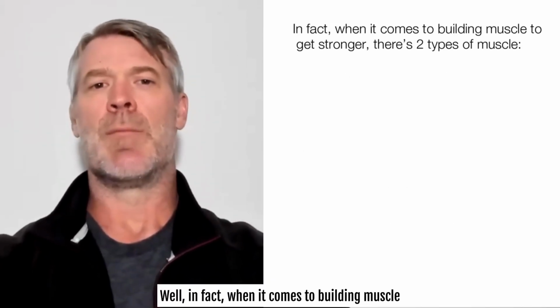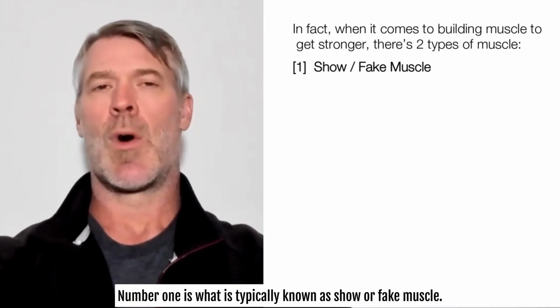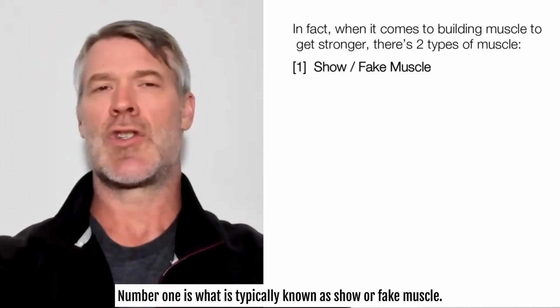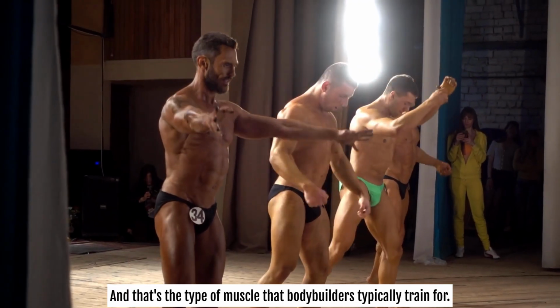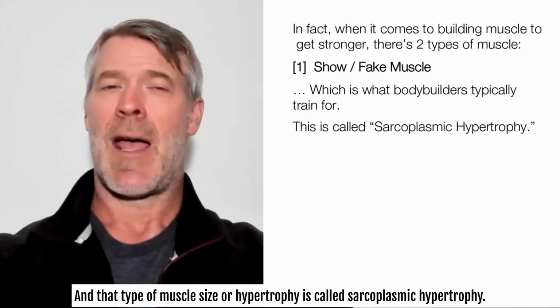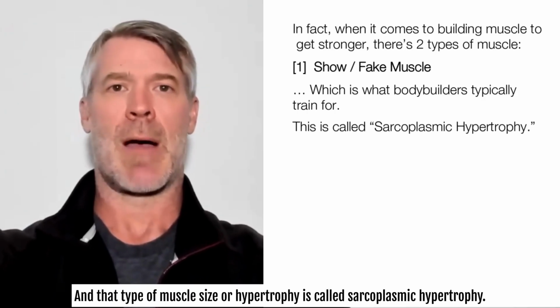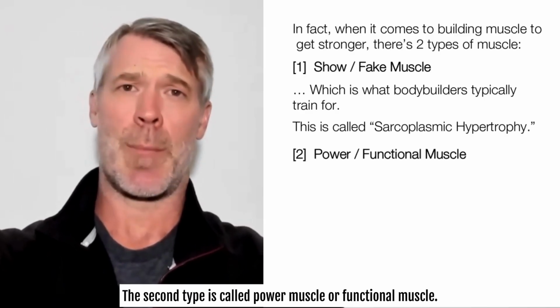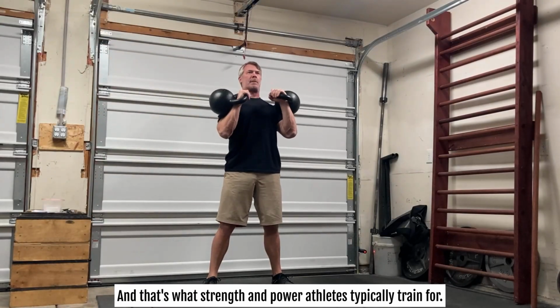Well, in fact, when it comes to building muscle to get stronger, there's actually 2 types of muscle. Number 1 is what's typically known as show or fake muscle. And that's the type of muscle that bodybuilders typically train for. Okay, so that's a big muscle that isn't a strong muscle. And that type of muscle size or hypertrophy is called sarcoplasmic hypertrophy. The second type is called power muscle or functional muscle, and that's what strength and power athletes typically train for.